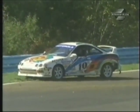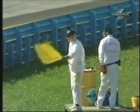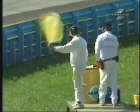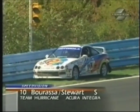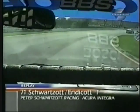The 22 BMW runs in second spot, and we've got a car stopped out on the racetrack. The number 10 Acura is stopped out there. It looks as though he's got some damage. The yellow flag's waving at that particular incident, and we'll have to see whether or not we can find out exactly what's happened. John Barassa and Lance Stewart sharing the number 10 Team Hurricane Acura with some damage to the car, and they pull it off the track.